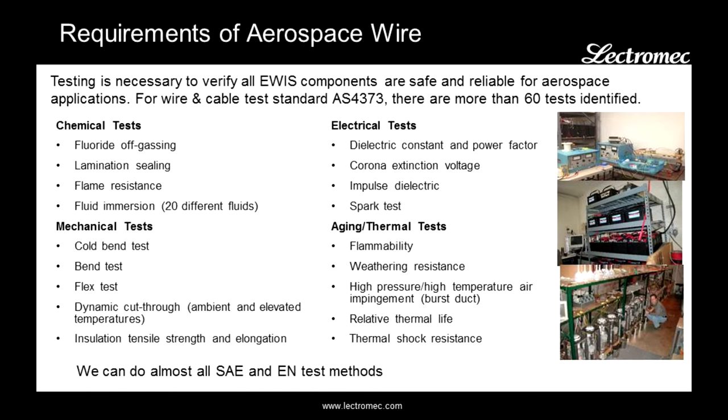From a chemical perspective, aerospace wires see a lot of different environments. It gets soaked in hydraulic fluids, exposure to fuel. There's different types of hydraulic fluids. There's different types of fuel. If you're in the southern United States, the fuel is lighter, less dense, than what you would get if you filled up your aircraft in Canada. Those are different compounds, and they affect wire differently.